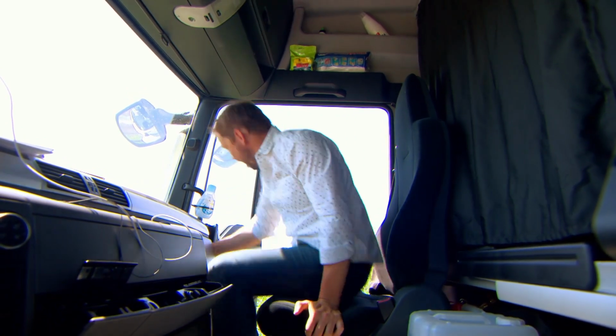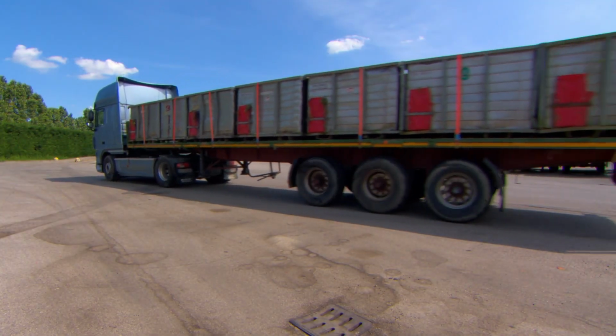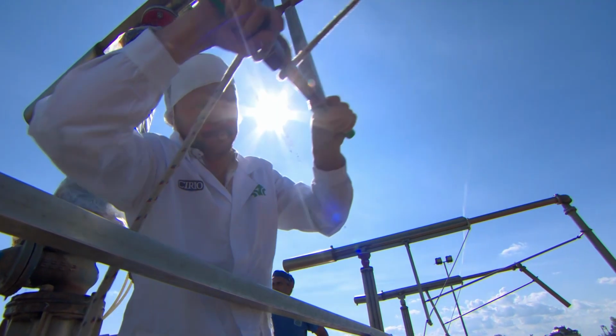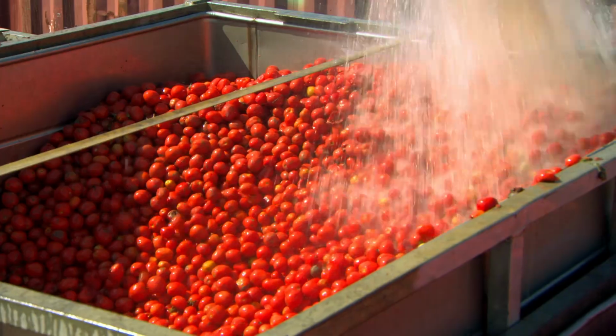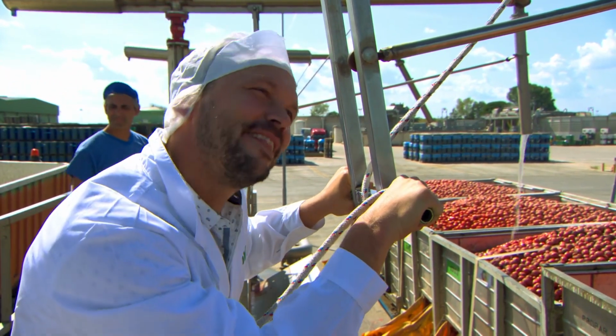This is one big truck. Off to the factory. Later, I find out how much fresh tomato goodness is lost en route to the tin. You just feel like a big kid, and all I'm thinking about doing is squirting these blokes.